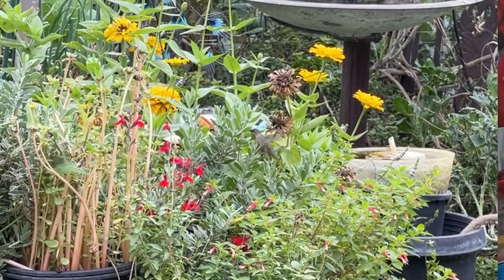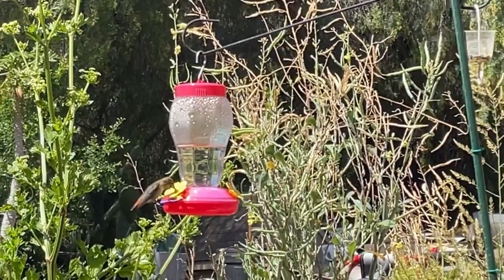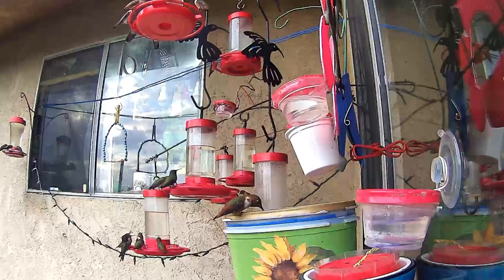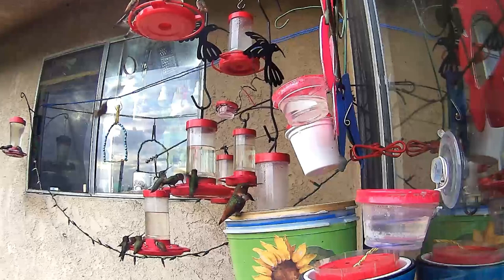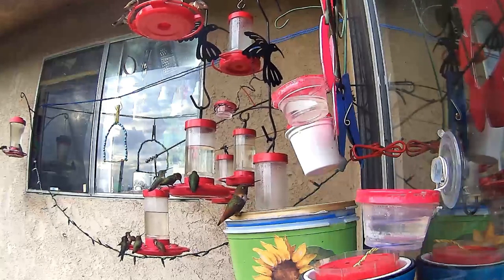I started like everybody else with one hummingbird. I put out a feeder and saw one, and then there were two, and then they were fighting. But when I finally stepped back and decided to do some research and analyze them in the wild, I saw what they needed, and I figured out what it was: water and shelter and someplace to hide.